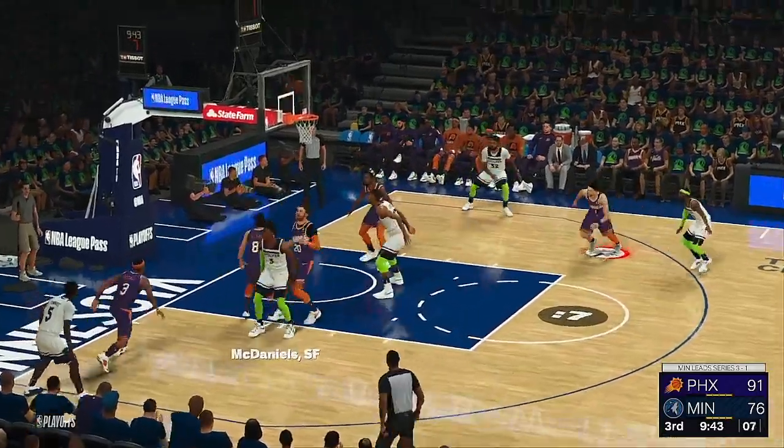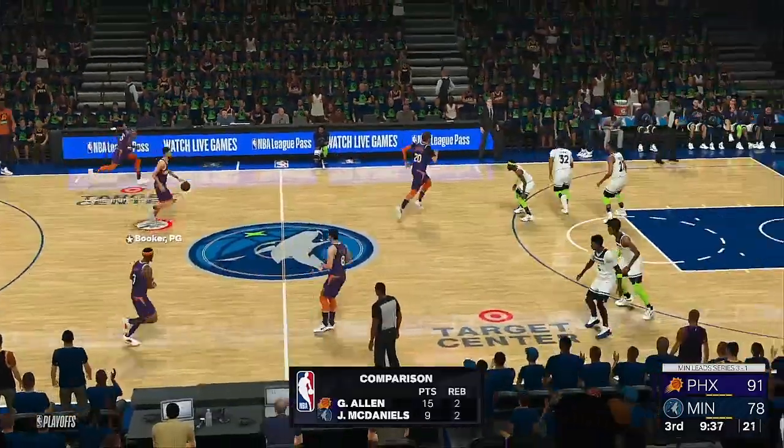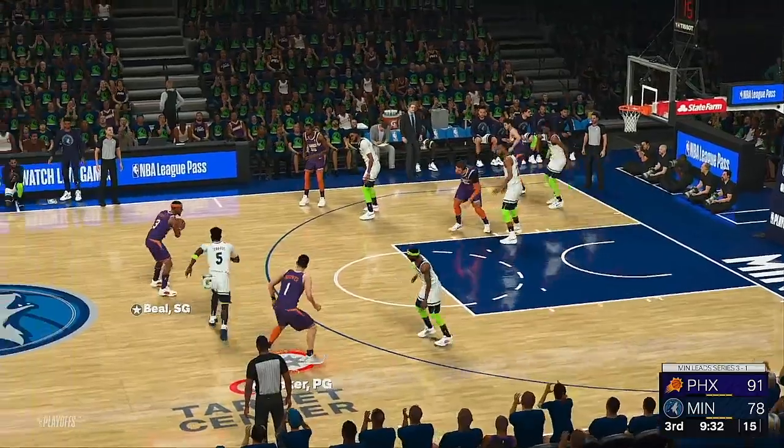McDaniels against Allen. McDaniels, that's good. 9 points in the game. A nice start to the second half, just 1 miss in their first 5 attempts. Booker, the pass to Beal.